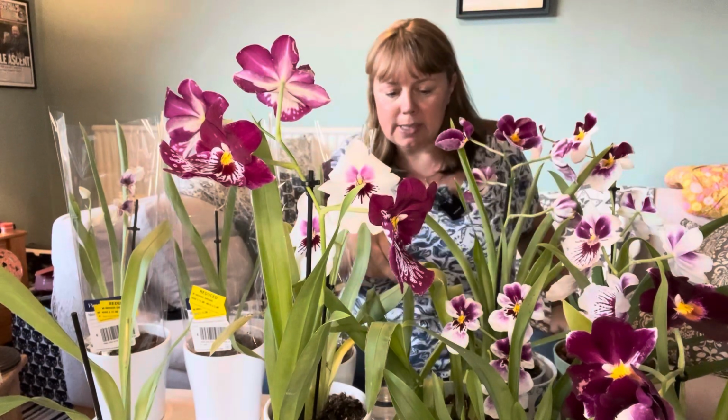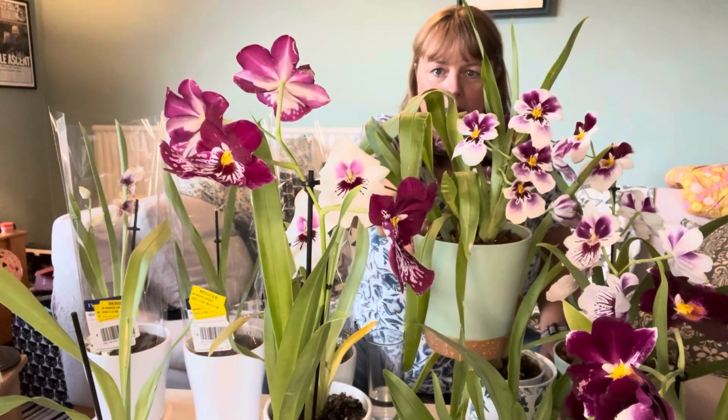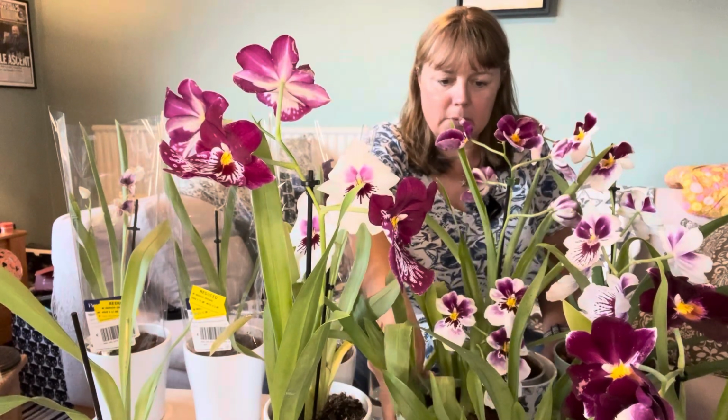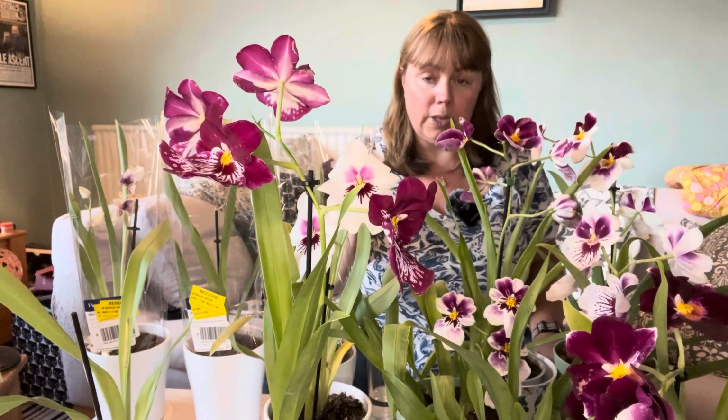There's a couple, this is my original one that's still in flower that I brought back on myself. I've had it for a couple of years, so this is the first time it's reflowered. They're not that difficult to get to reflower, but I just wasn't doing the right things. What I've been doing is, once the flowers have started to go, I've repotted them into self-watering setups.